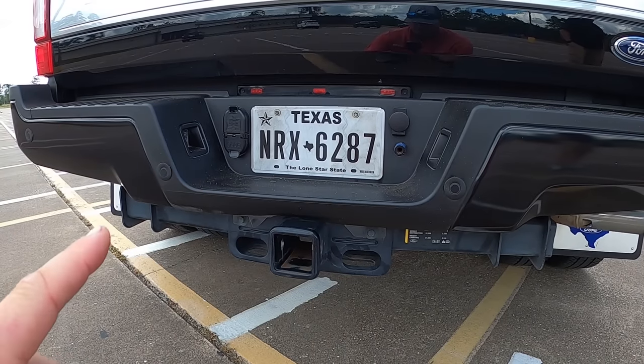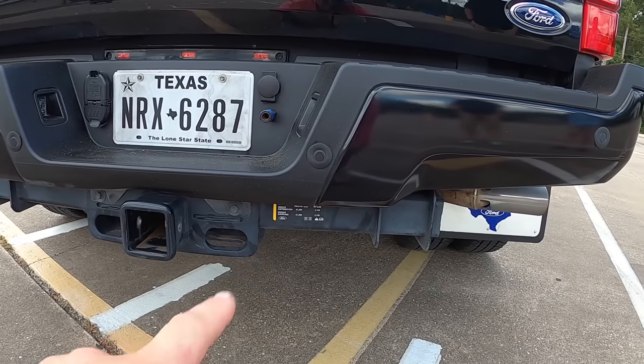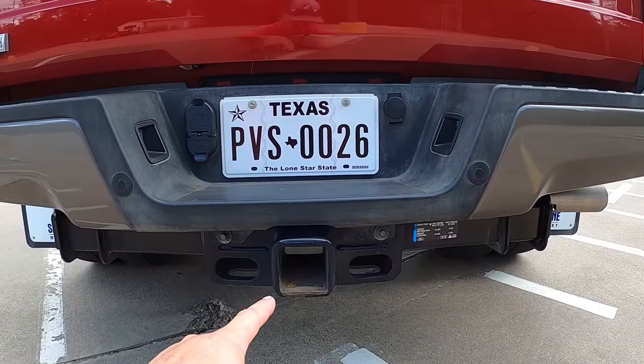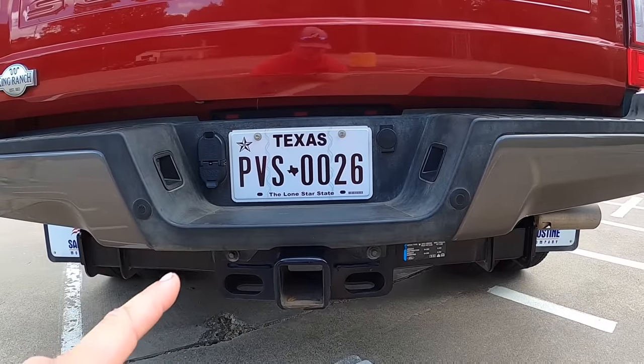All right, so this is the Ford F350, and the rear conventional hitch is a 3-inch receiver, and it's rated at 21,200 pounds. The rear conventional towing hitch on the F450 also has a 3-inch receiver, but it has a rating capacity of 24,200 pounds. So the 450 is actually rated to tow more conventionally than the F350.